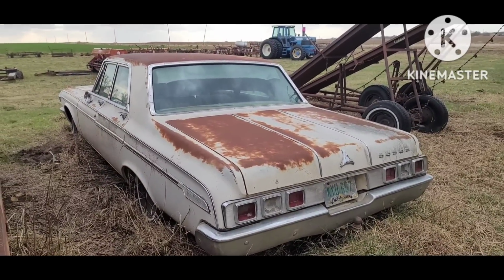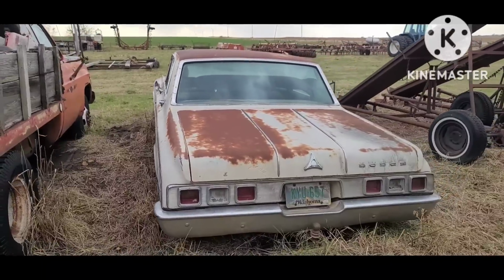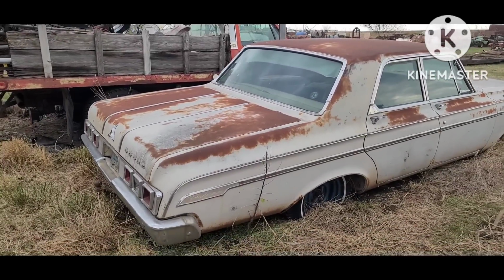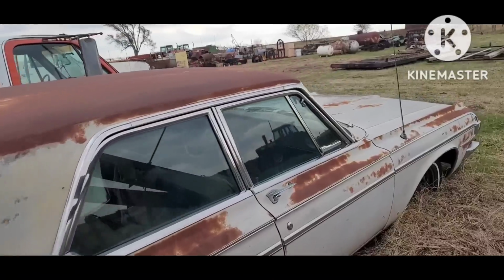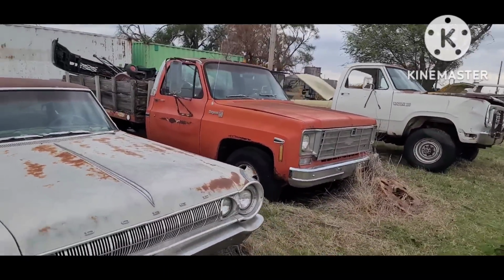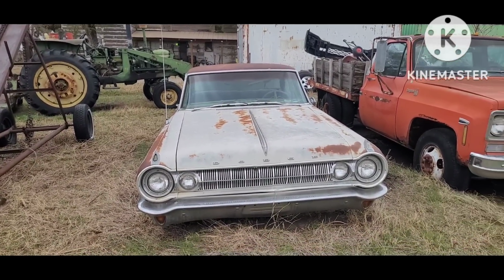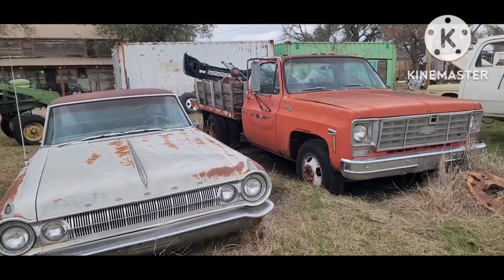Polara was top of the line. They also had a 330 and then a 440, and those were just model names. They didn't have anything to do with engine size. Most of these family sedans that you see were either slant 6 powered or 318 poly, and the lion's share of them were push button automatic, which '64 was the last year for.